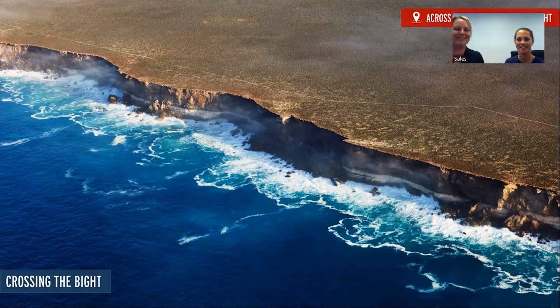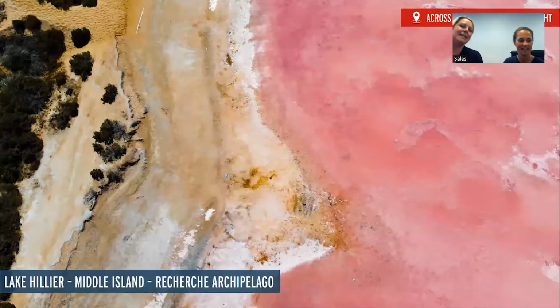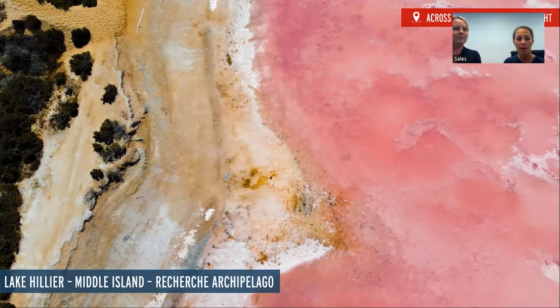Yes, sounds great. Now, next up, we go to Middle Island. This is actually a new stop for us, and where we can see this beautiful pink lake. Yeah, so I didn't get to go last time. As mentioned, it is new, but this lake is a saline lake, and it's on one of the largest islands that make up what we call the Recherche archipelago.